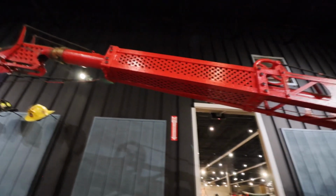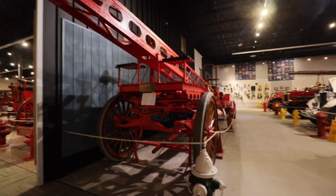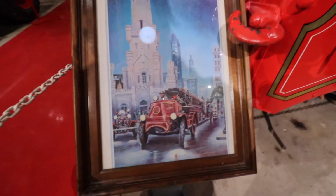Oh my goodness. This thing is huge. I will say the theme of the day is it's big. It's really, really big. And in this gallery specifically, super, super big. He did tell us that a lot of these trucks are much larger in this gallery, but whenever we turned the corner, I was like, wow.